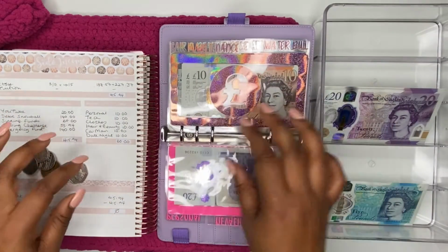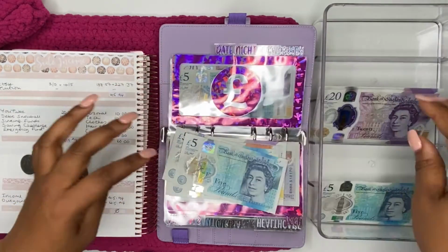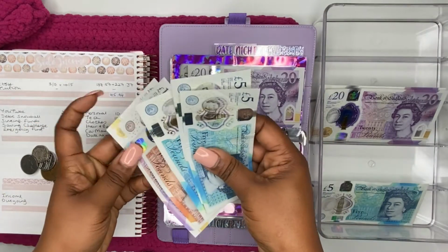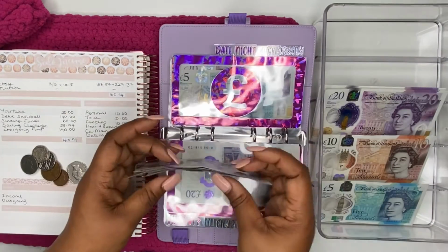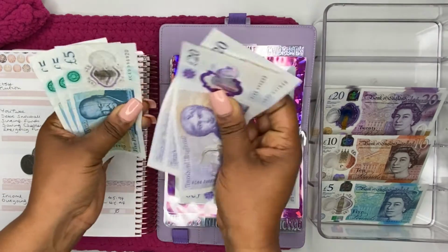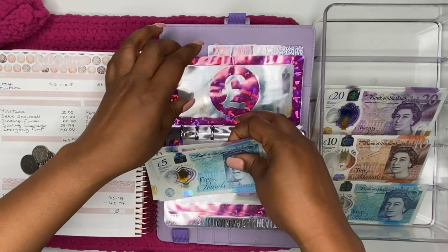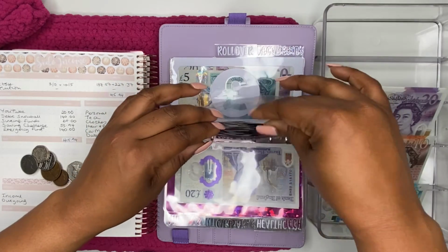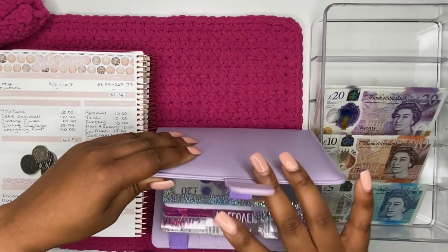And then for date night, which is my last envelope from here, it is also getting 10. I'm going to take £20 because I don't have any more 10s, and I'm going to put back £10 from here. We've now got 20, 40, 65, 75, 80 pounds in date night. So that is all done. Okay, so those are my sinking funds all finished and ready to go.